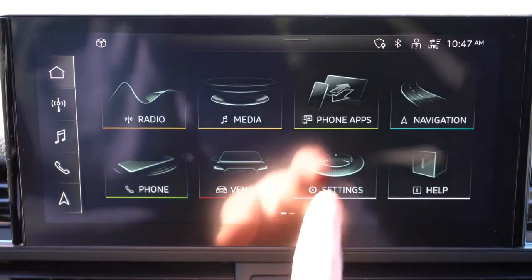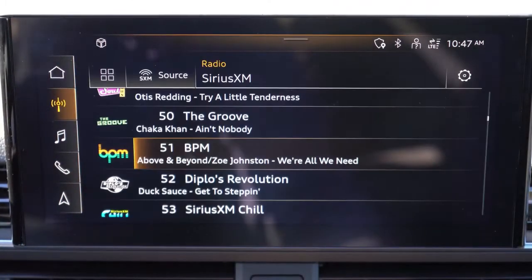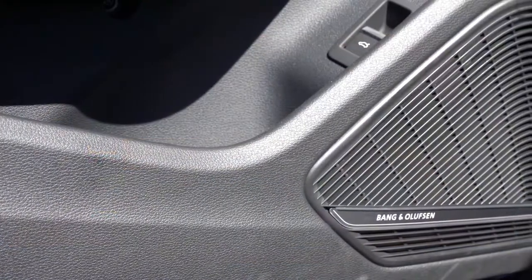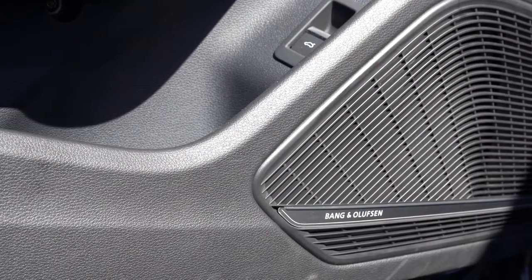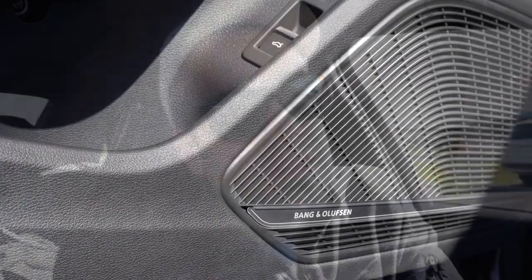By the way, when it comes to the sound system, you will get 10 speakers with 180 watts for the Premium and Premium Plus trim levels, and a 19-speaker Bang & Olufsen sound system with 755 watts for the Premium. So what do you say? Let's go ahead and turn on the radio, see what we got playing this morning, and let's test out the clarity of this one.